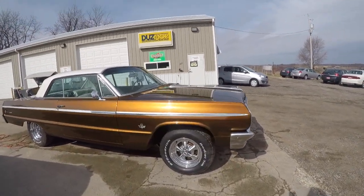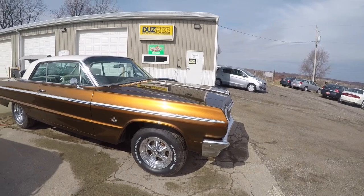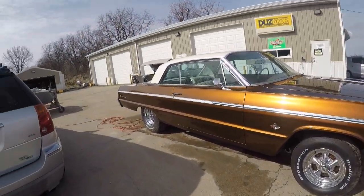But she is a good-looking car. Yep. It'd be nice to have it out of here so there's no more liability on me for scratching it. But it's going to be kind of weird to see it go.